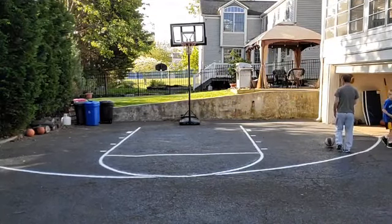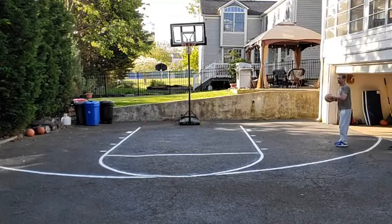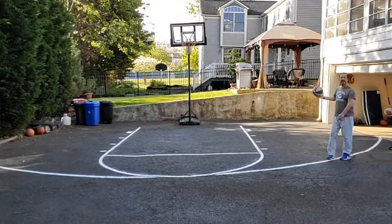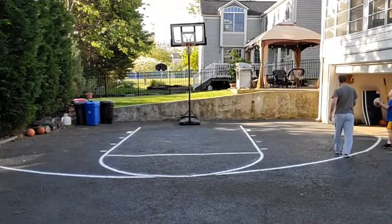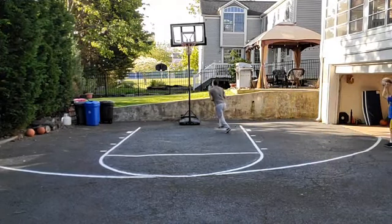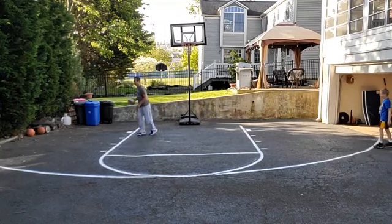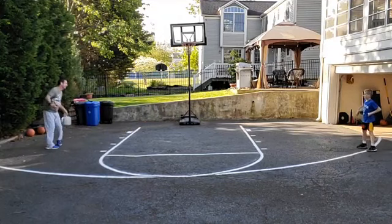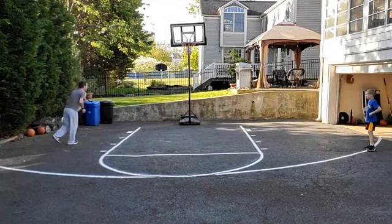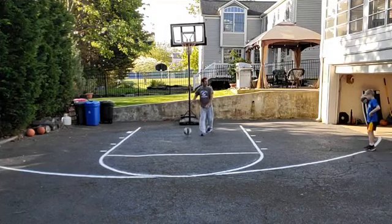We're going to start on the wing. Dribble. If you have to take an extra dribble, that's fine. I'm attacking with my strong hand, here on the right side. But when I get to the lane, I'm going to jump to the opposite side and finish with the opposite hand. Now on the left side, I'm attacking with my left hand.